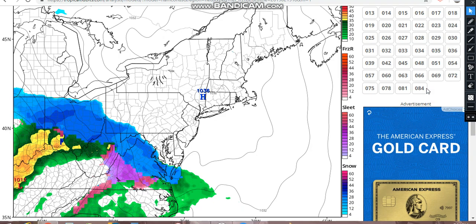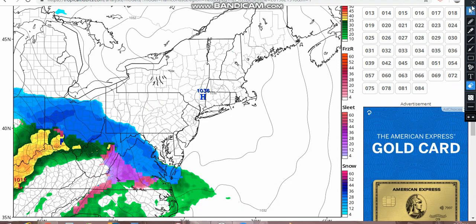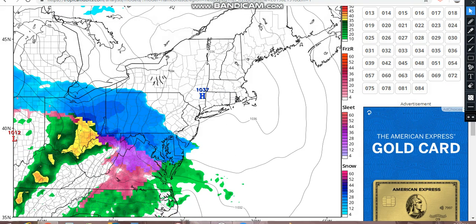Even when it transfers over to rain, temperatures will be in the 30s for most, if not all, of the duration of the rain event if you live in this area in the mid-Atlantic. Some areas could possibly hit 40 when it's still raining, but most areas will still be in the 30s when it is raining. So with that said, even with our 4-7 inches of snow, it can still take time for that snow and ice to melt off the roadway, so please be very careful.